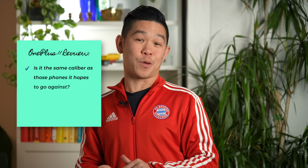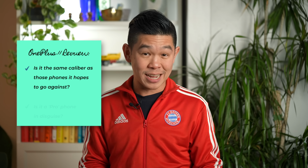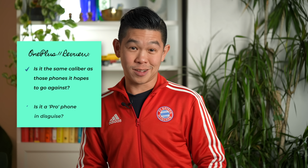But the question is, is it the same caliber as all those other phones it hopes to go up against? And is the OnePlus 11 actually a pro phone in disguise?